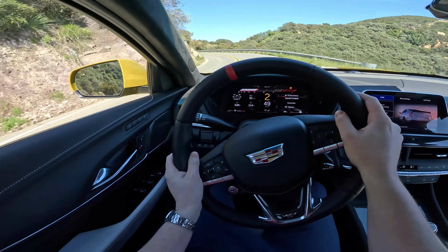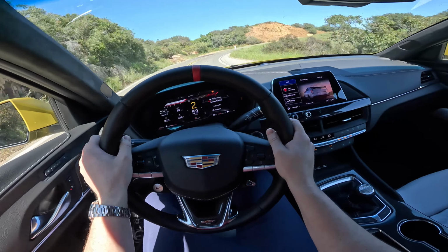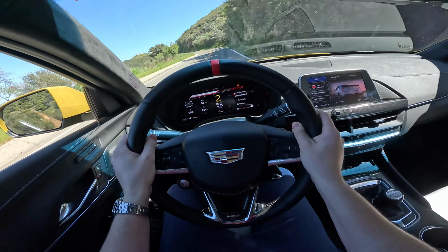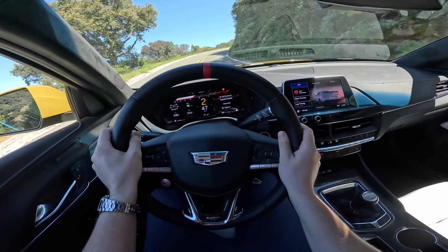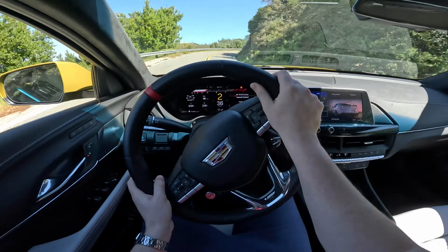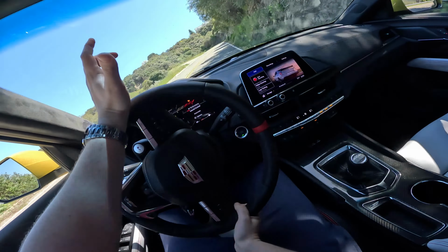You know, for 13 grand less than an M3, I'm taking this over a G80 M3 all day long. Obviously, if you want the all-wheel drive platform, you can't get that in this. But Cadillac's basically built the ultimate sports sedan that people are sleeping on. It's rear-wheel drive. That's awesome. It's a manual transmission. That's awesome. The engine is lively, responsive, silky smooth, and it looks great on the outside.